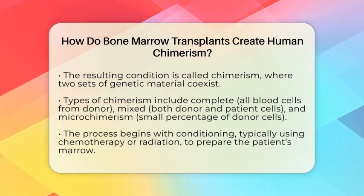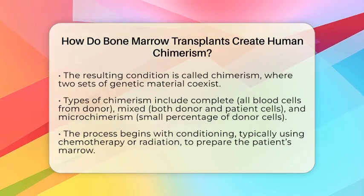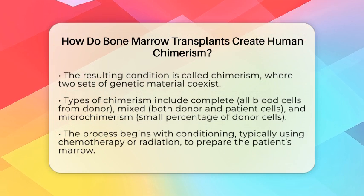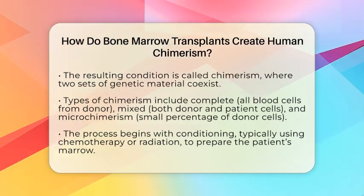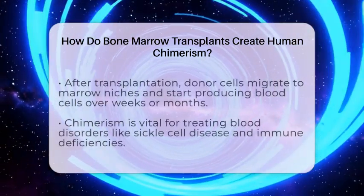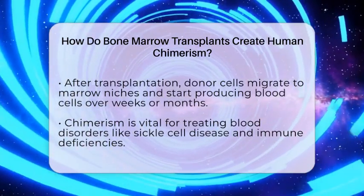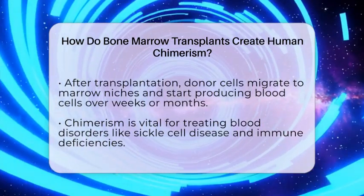The process starts with conditioning the patient, often using chemotherapy or radiation, to wipe out or suppress their own marrow. This creates space for the donor cells to take hold. After the transplant, the donor stem cells migrate to the bone marrow niches and begin producing new blood cells. Over weeks or months, the patient's immune system and blood system become a mosaic of both their own and the donor cells. This chimeric state is essential for the success of the transplant, especially when treating blood disorders like sickle cell disease or immune deficiencies.